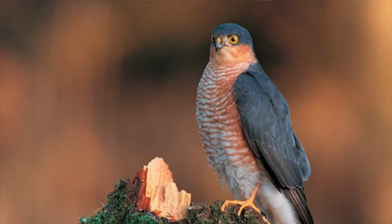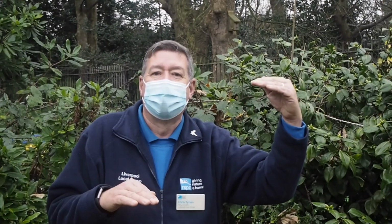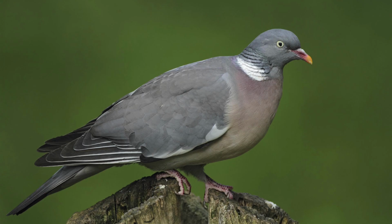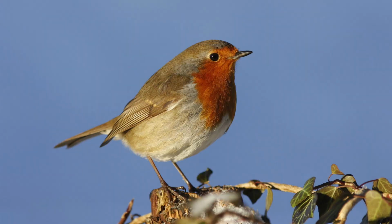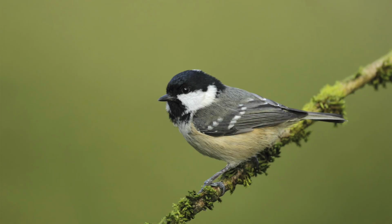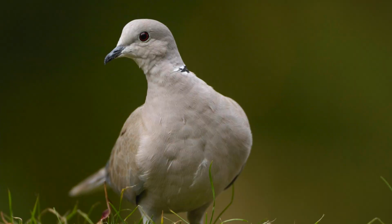Our main predator in our gardens is the sparrowhawk or the cat. Now, sparrowhawks come as male and female. The female is a third bigger than the male. So she's quite happy hunting wood pigeons, collared doves, blackbirds, song thrushes. The male is quite happy hunting robins, sparrows, tits, all the way up to blackbirds and even collared doves. The reason for the size difference is so they don't compete with each other.